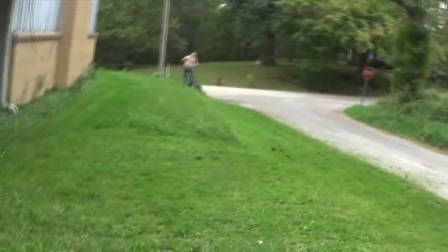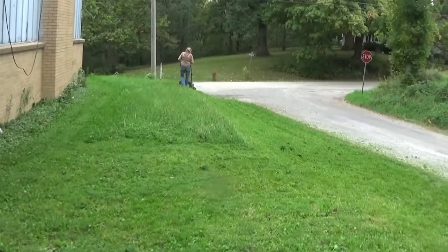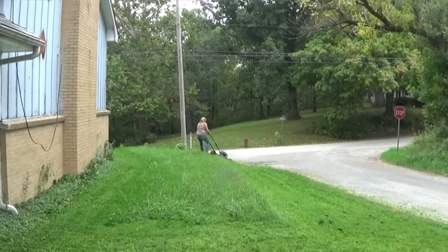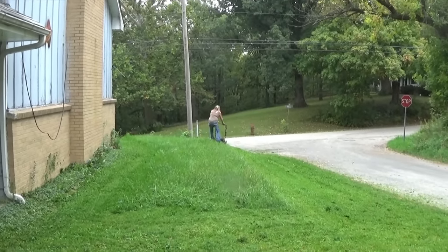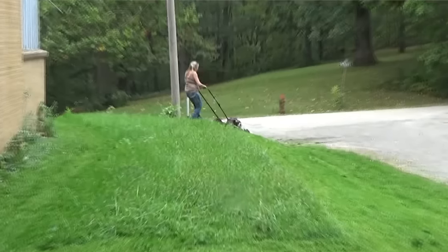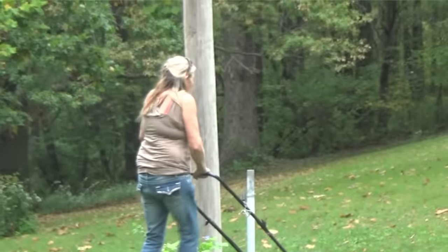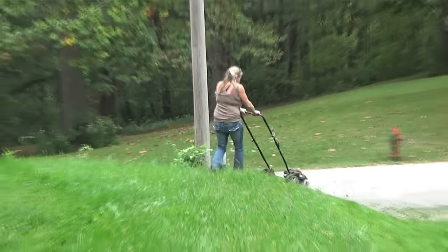September 28th, 2023. Got Digger Dave here at the Jug Dump. And Shelley, before I could even do anything, she's already mowing grass over there. But Shelley will be getting in on some of the digging here pretty quick. So you can see she's mowing grass. All right, we'll come back to her right away.